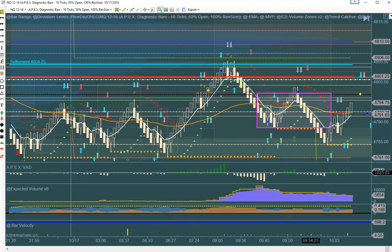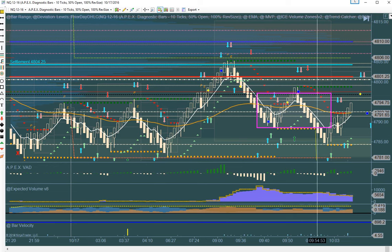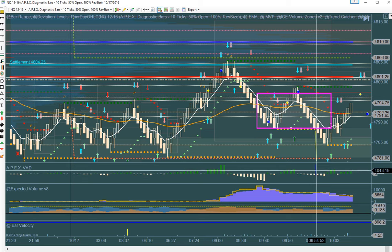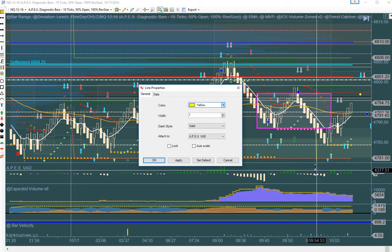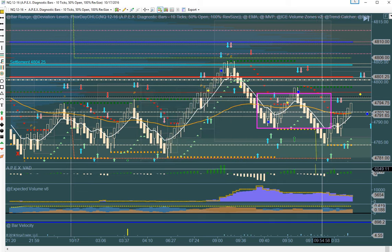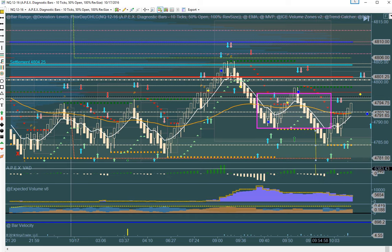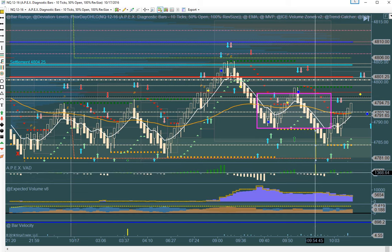Okay, so it comes down, and then I can put another one here. Let's see. Okay, change it again. Okay, so you can see which VAD bar we're looking at. It's this one right here, right in front of this line.